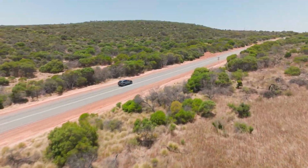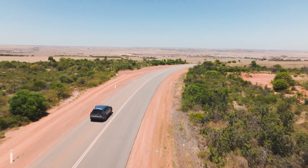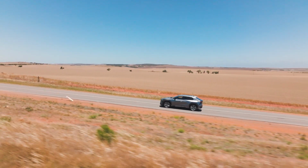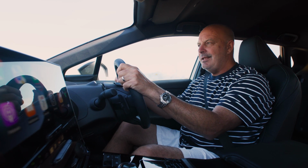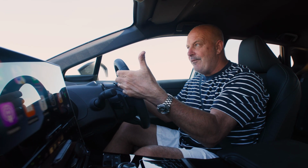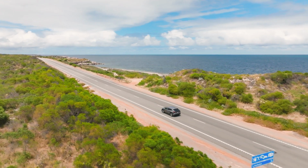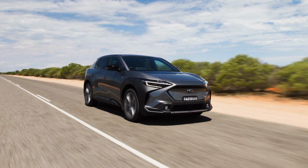We're gliding south down the west coast of the country, showing off the all-new Subaru Solterra. It's three or so hours to Perth, and we will dawdle past the best bits. Have you heard of Jurien Bay? It's one of the favourite places for West Australians to go on holidays, and I don't know anyone, from the east at least, who's heard of it. So I'm dying to get there.